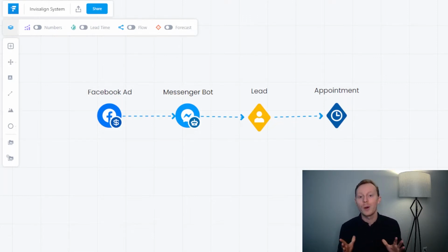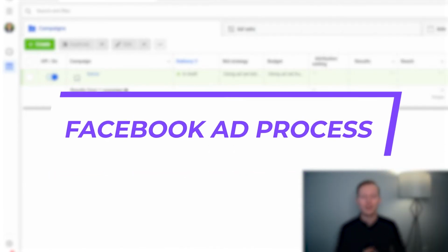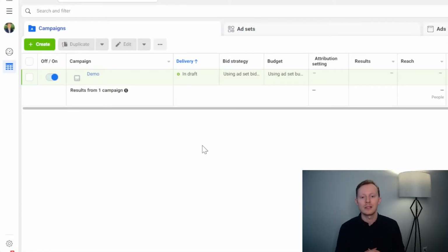All right, before we go any further on the Facebook ad process, let's go to Business Manager and really see what we're talking about. All right, so we are inside of Facebook Business Manager. This is where you create and set up all the ads that you're going to run for your practice. As you can see, I created this demo account here. I want to show you the thought process and the idea behind creating ads. So if you notice, we have 3 tabs here.